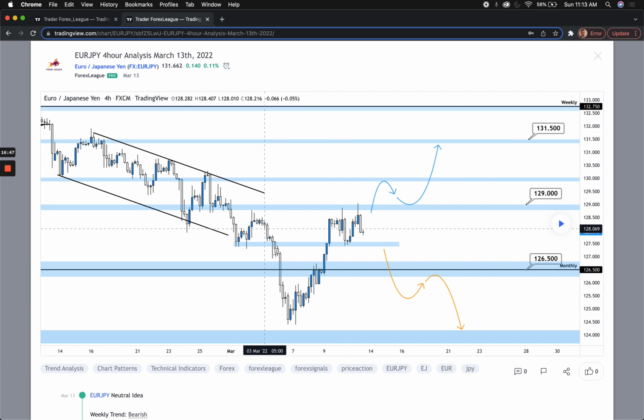However, if this inverse head and shoulders failed to play out, and we didn't see a break of this neckline and a push higher, we would have waited for price action to drop a little bit. And for me, I wanted to see a lower high below 126.5. Because if it dropped just to this support level, we could further consolidate. We could range. It could just prolong our trade, which is not what we want. We want to enter on the real entry, which in my opinion would have been here.